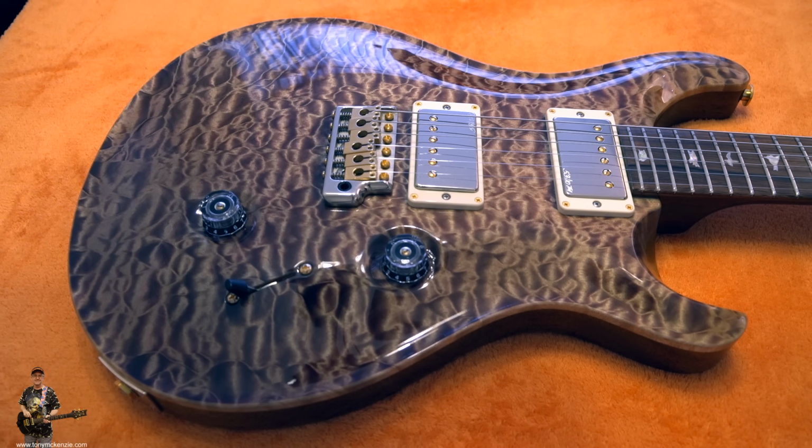And the way I look at PRS, they're often sort of emulating, I wouldn't say exactly copying, but there are a lot of similarities between what they have done in comparison to Gibson Les Pauls, in particular with the single cut.